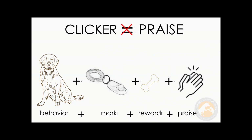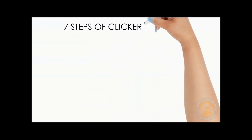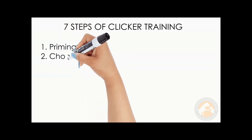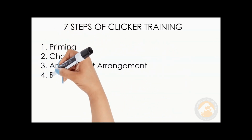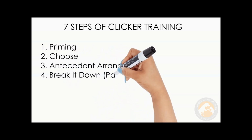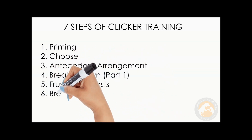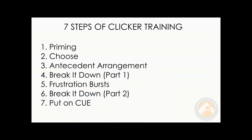Now, there are 7 distinct steps in clicker training an animal that has never undergone this process before. Those steps include priming, choose, antecedent arrangement, break it down, part 1, using frustration bursts, continuing to break down our steps, and finally, putting the behavior on a cue.